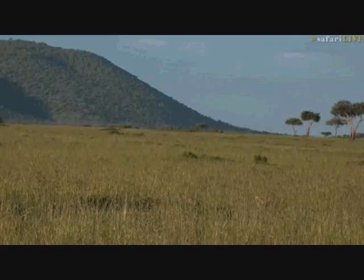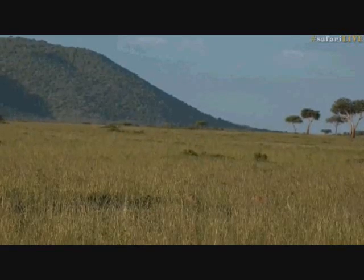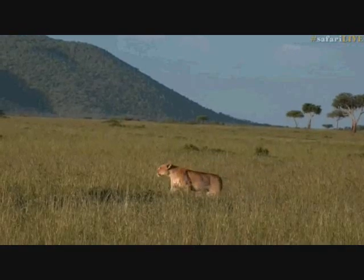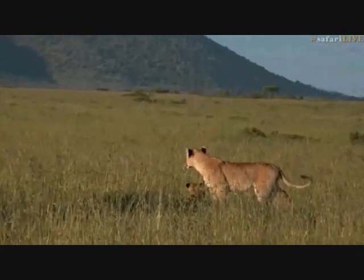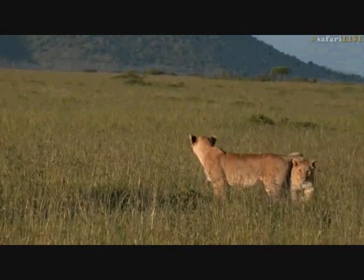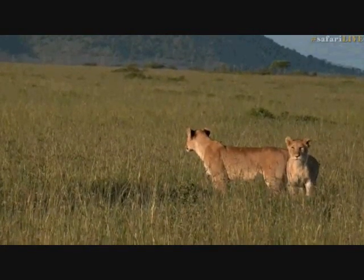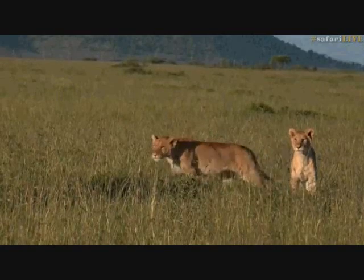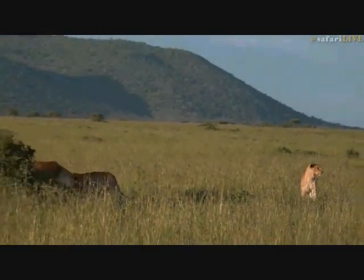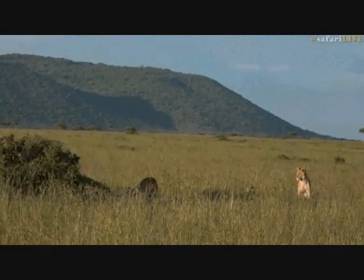It certainly came as a surprise. Interestingly enough, as the world works this way, Jahawi and I were in this exact spot the last time we saw the Angama Pride. Well, almost this exact spot. And they were hunting crowned cranes as the evening drew to a close. I wonder what these cubs have planned for us tonight.